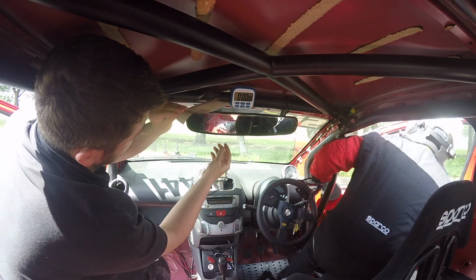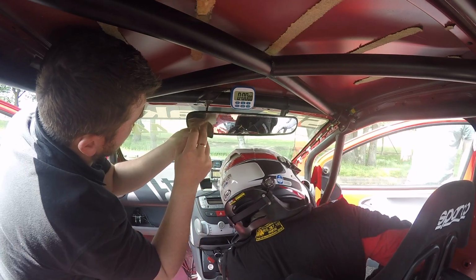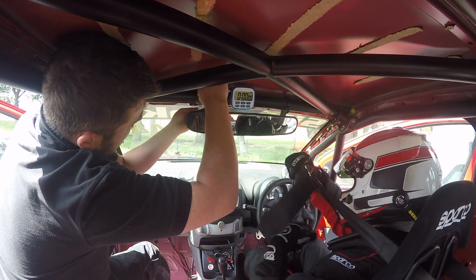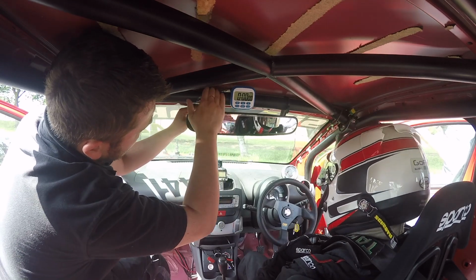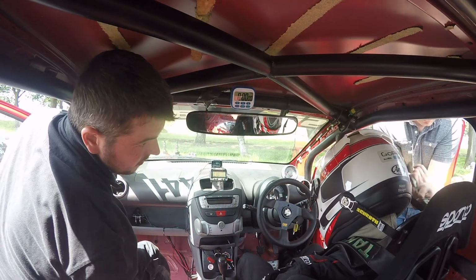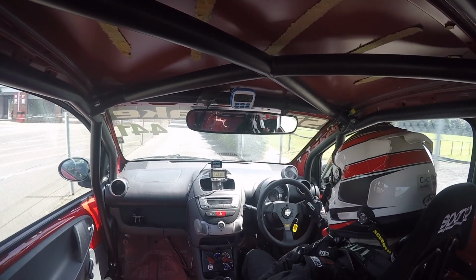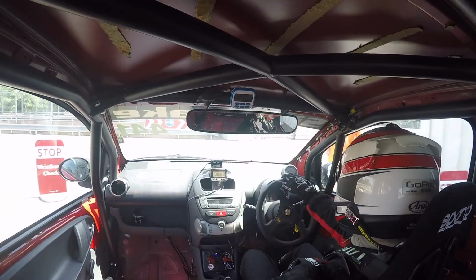Okay, so here we go. And first thing to say is apologies for the terrible GoPro footage that you're about to see. I made two mistakes. One, I put it in a waterproof case, which meant the sound is very, very low, and also I didn't have the settings correct for the lighting, so you can see inside the car perfectly, but you cannot see out of the car very well. But basically, here we are getting strapped into the car and heading out of the paddock into the pit lane and turning right out onto track.